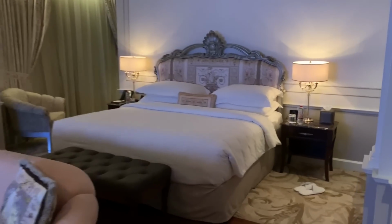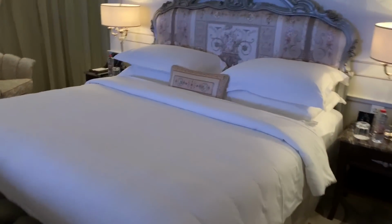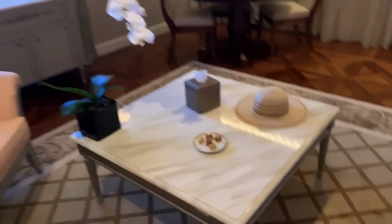Just now getting back to our room, and our turn-down service has been done. Put our slippers out by the bed. They've put out our evening treats.